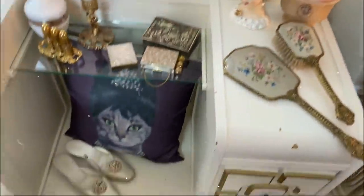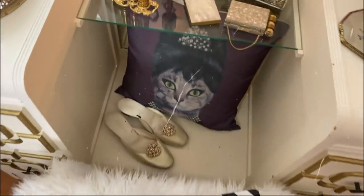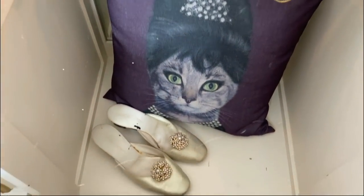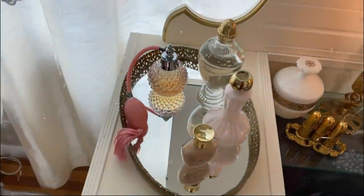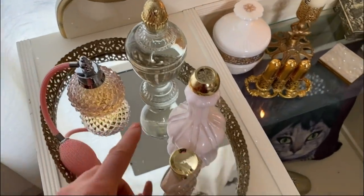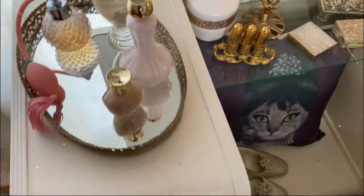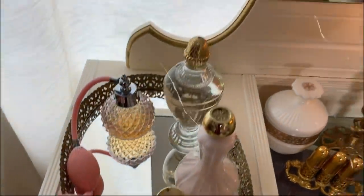And moving over to my vanity, I have my vintage clapper board, which is a fun prop. And then I put my Breakfast at Tiffany's pillow down in that space, and some cute vintage slippers. And then I have my vintage tray that has my vintage toner in there, the perfume, the Olay beauty fluid, and my foundation, and then I put it on that mirrored tray that gives that old Hollywood look.